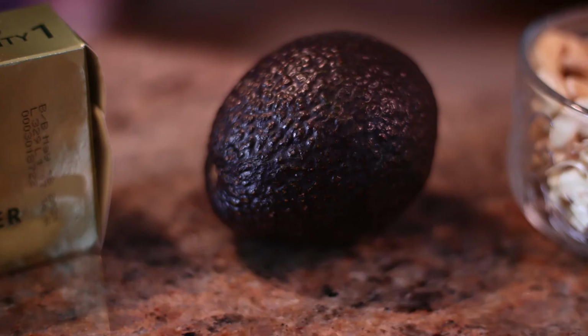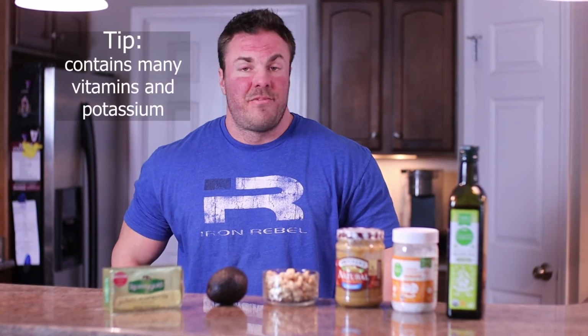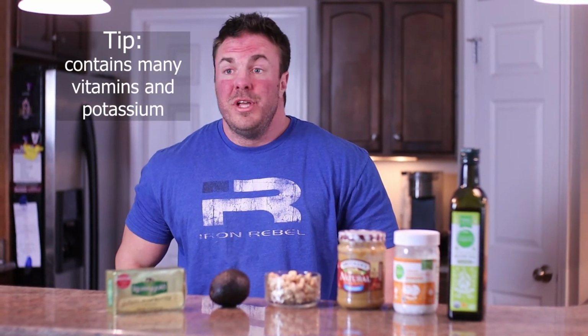Next up, avocado. Of this group, this is my least favorite because one, it slows digestion because of the fiber in it, but two, I'm just not a big, huge fan of the taste. Are there plenty of health properties? Yes, absolutely. Do some people love guacamole? You can make that with some salsa or some fresh tomatoes and onions and some garlic, 100%. But for me, I'm not personally into it.